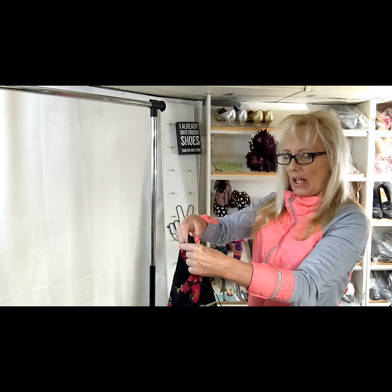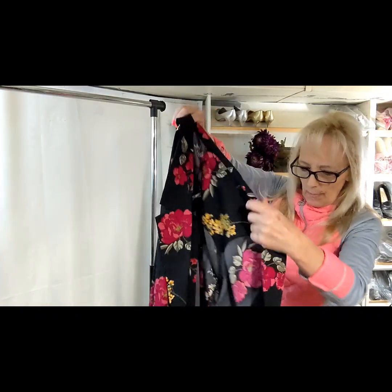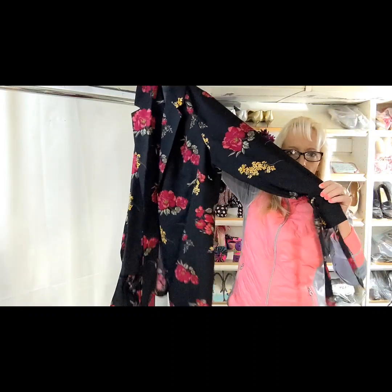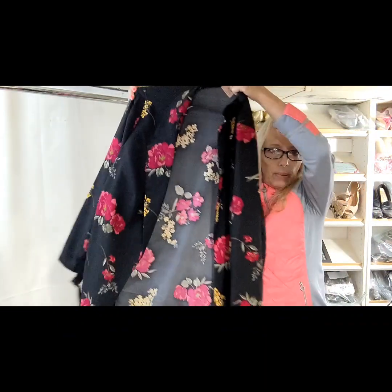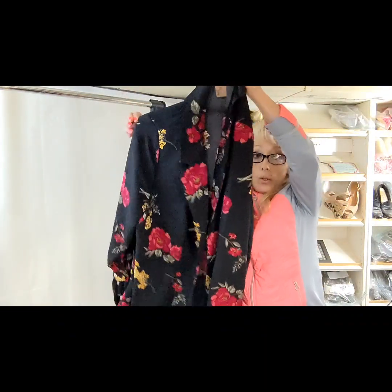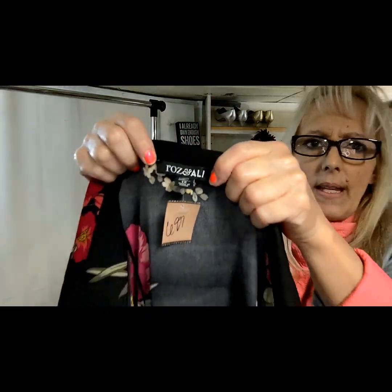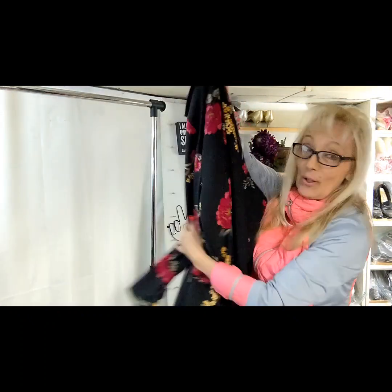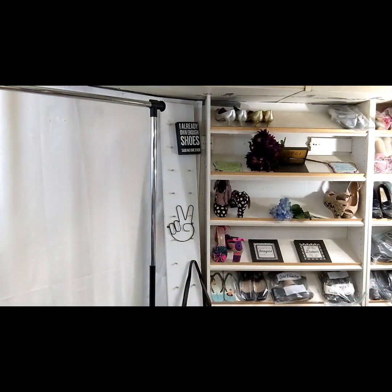this is a Rosin Alley, and I thought this was really cool. Now, Rosin Alley just does all right. It depends on the piece, but this is a 1X. It's floral. It's open front, and it's long sleeve with tie cuff. It'd be kind of like a cardigan top. I use black floral as a keyword, and some people may search for that, but it's really cool. I think this is a cool top. Anyhow, I have to do comps on that.